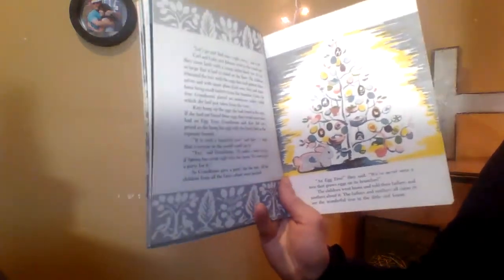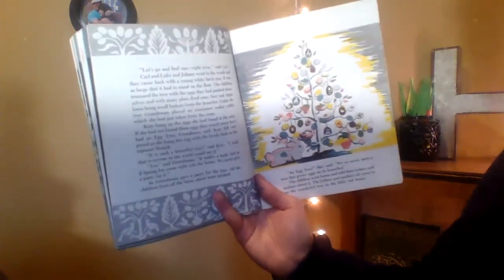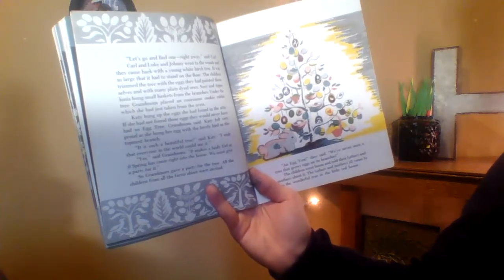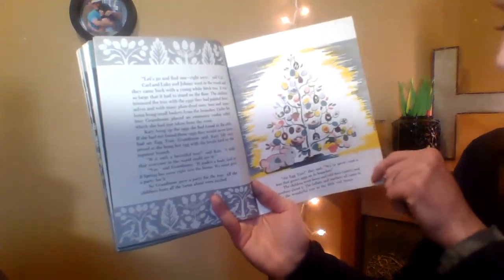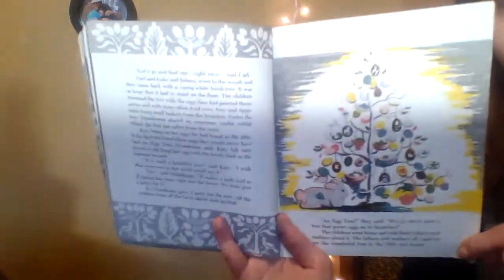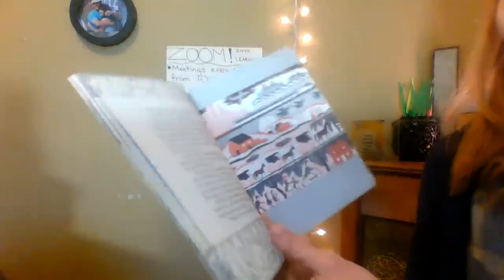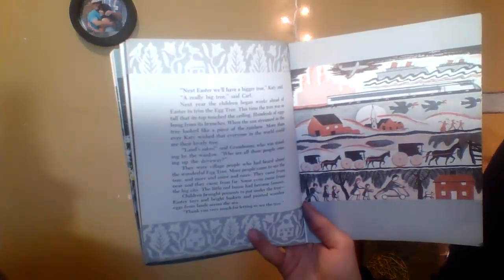"An egg tree," the children said. "We've never seen a tree that grows eggs on its branches." And all those children went home and told their fathers and mothers about the egg tree. And the fathers and mothers all came to see the wonderful tree in the little red house. "Next Easter, we'll have a bigger tree," Katie said. "A really big tree," said Carl.